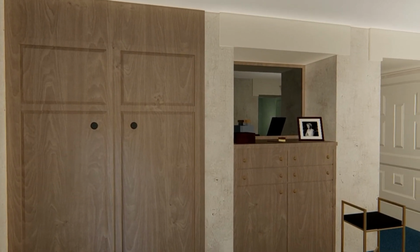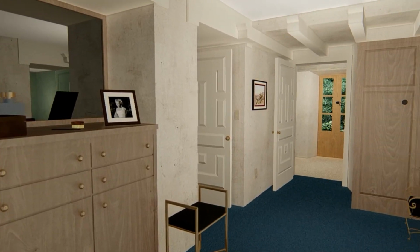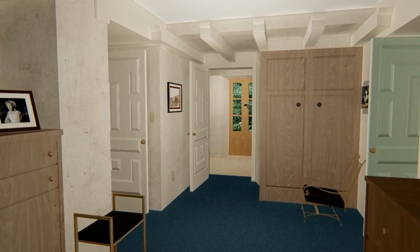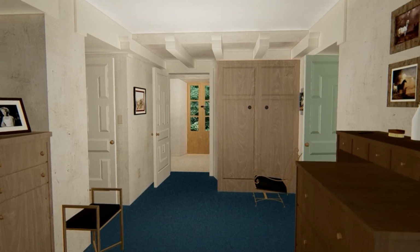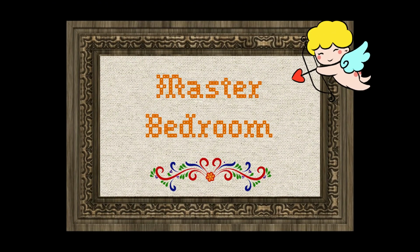Once again, I've included the 4th wall and corner we never got to see, adding a window and a second closet for Maggie. And now we finally enter the master bedroom.